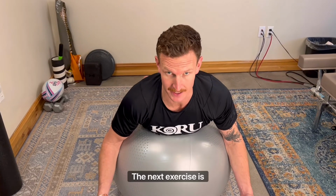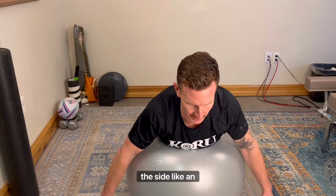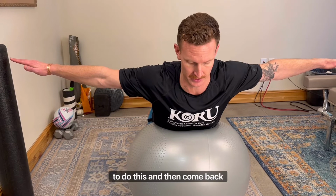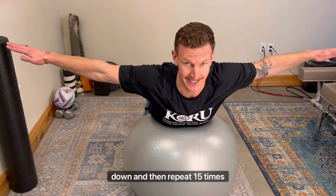The next exercise is T's. We just did Y's, now we're going to do T's. Just coming straight out to the side like an airplane, hold it for 10 seconds. Even getting a little chin tuck, pulling your head back just a little bit, is a great way to do this. Then come back down and repeat 15 times, 10 seconds.